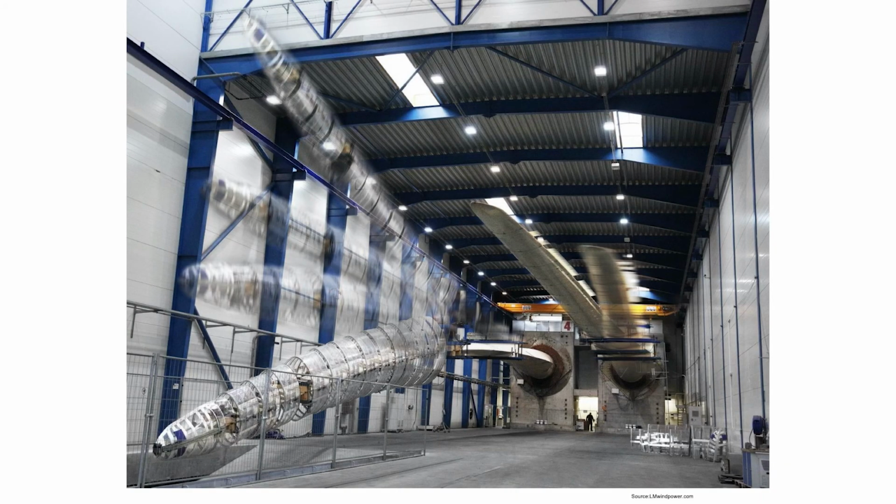And I just wanted to show this next slide here. This is a blade testing facility. We have one of these in Massachusetts, up in Charlestown. Wind blade manufacturers bring their blades to these facilities and actually test them before the design is put out for full manufacture.